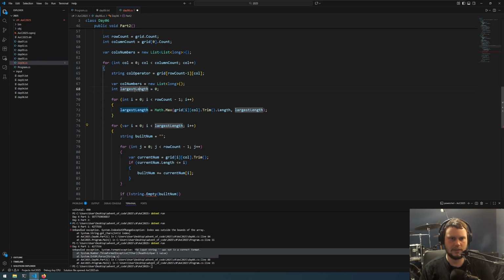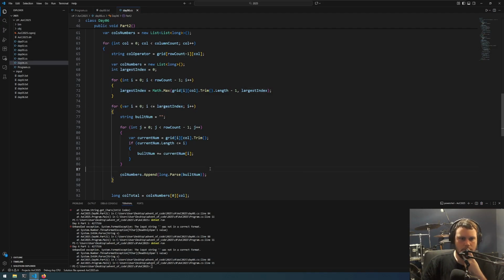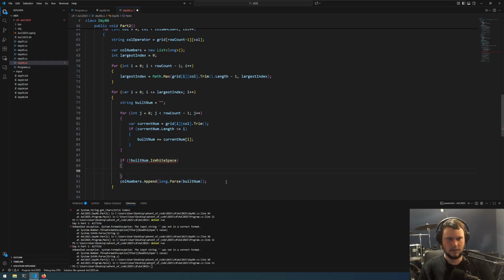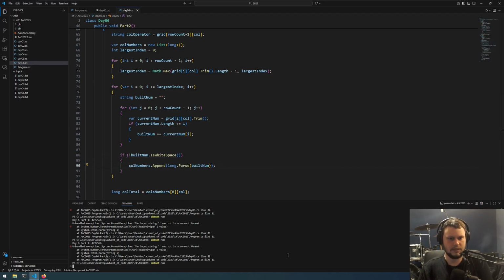Let's change largest length to largest index. So 0. Then do minus 1 for that and this. And because we're working with indexes less than or equal to largest index, there shouldn't ever be a point where we can't do that. So i less than or equal to largest index. Still doing that though. Okay, we'll just check if built num is white space, but we don't actually want it to be white space, so do that. Put this to here. It's a method to do that. Now let's run it and see what it does.